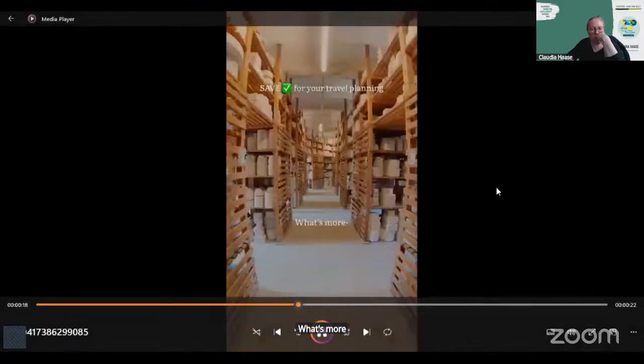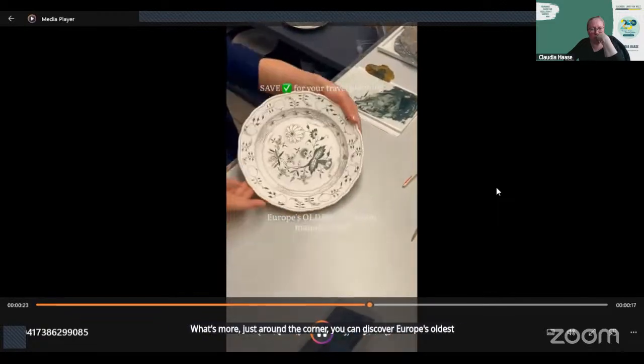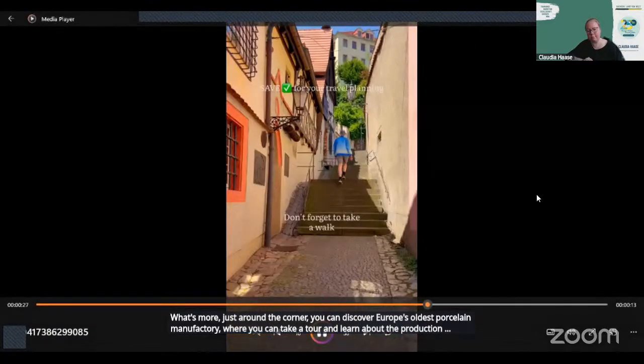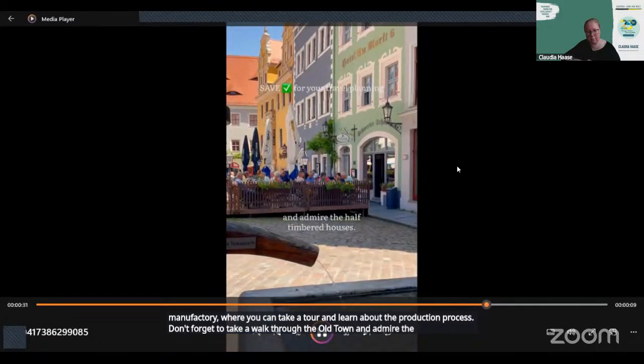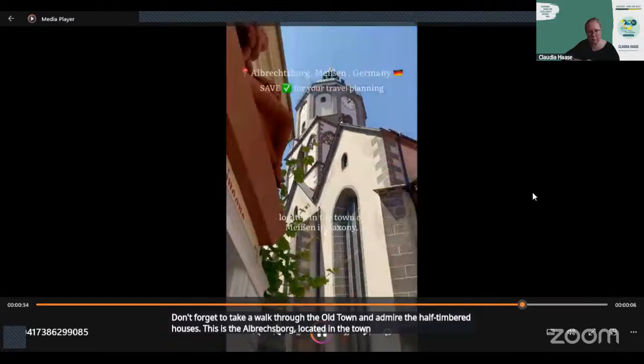What's more, just around the corner you can discover Europe's oldest porcelain manufactory, where you can take a tour and learn about the production process. Don't forget to take a walk through the old town and admire the half-timbered houses. This is the Albrechtsburg, located in the town of Meissen in Saxony.